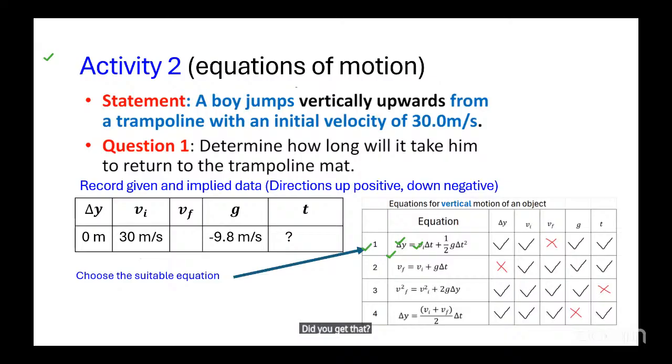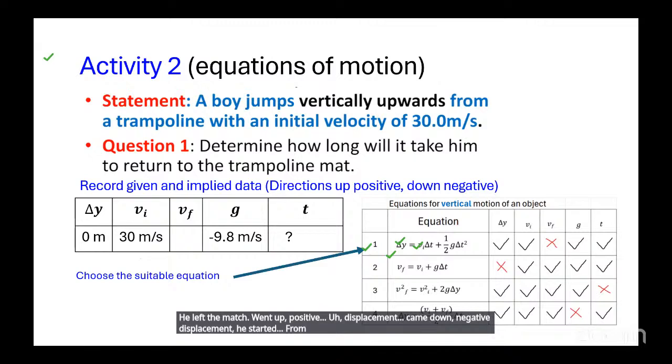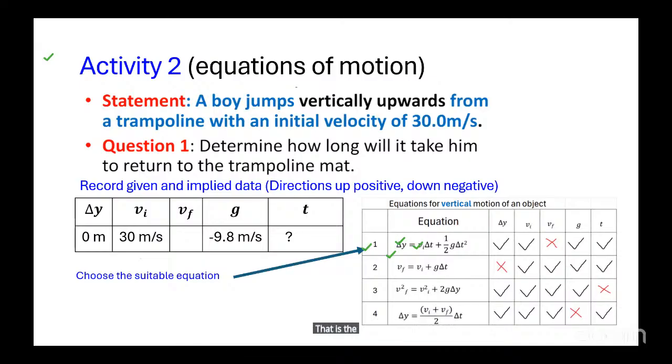Delta y, 0 meters. He left the mat, went up, positive displacement, came down, negative displacement. He ended where he started, so the delta y will be 0 meters. That is, the displacement will be 0, and vi is given as 30 meters per second. g is known. This is projectile motion, negative 9.8 meters per second squared. And we want to determine time.